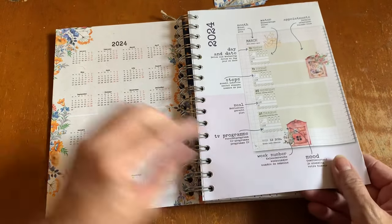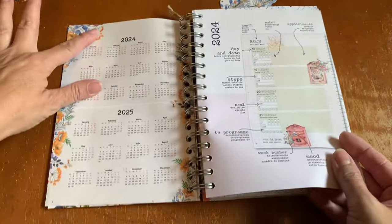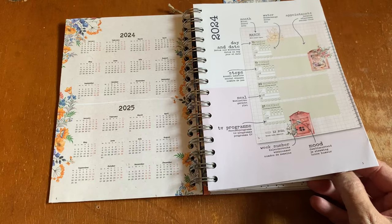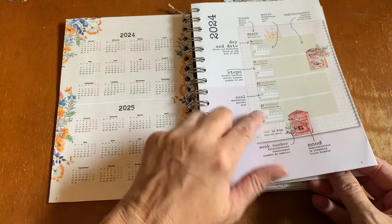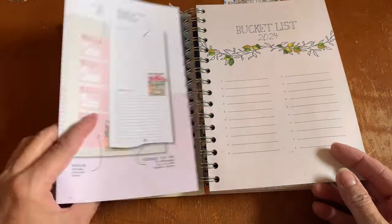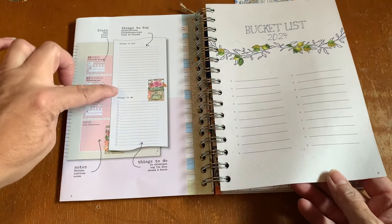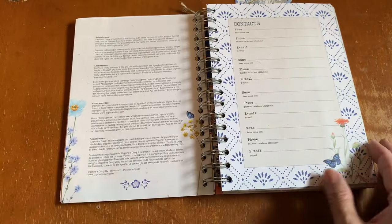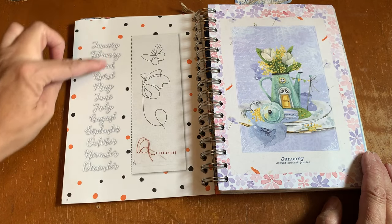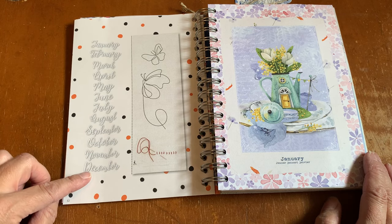Absolutely stunning. So these are the current year, which in this case would be 2024, and you also have the next year. She also has just different things. If you want to record how many steps you do, what you have for a meal, what shows are on TV, and your mood. So she has a lot of things to do every month in here. It looks like she has a bucket list here. You'll see, okay, these are contacts. The artwork is just stunning. So these are months of the year.